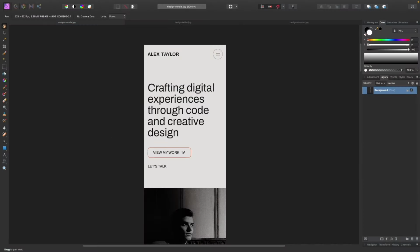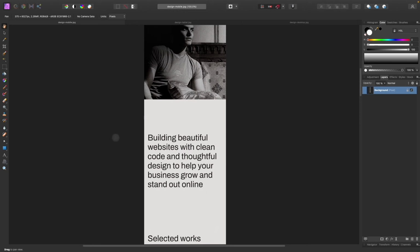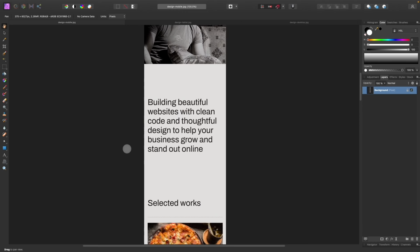Now that we finished up our static hero section, let's go ahead and move down to our introduction. Now, there's nothing too crazy about this introduction on the static design. It's just a collection of words. But of course, once we get to our animation, this is going to be a beautifully animated section. But for right now, we just have this introduction that says building beautiful websites with clean code and thoughtful design to help your business grow and stand out online.